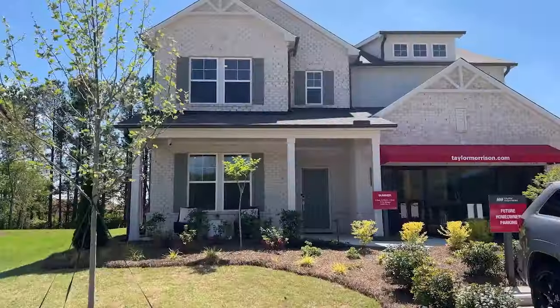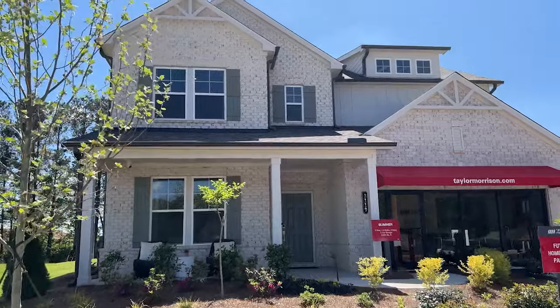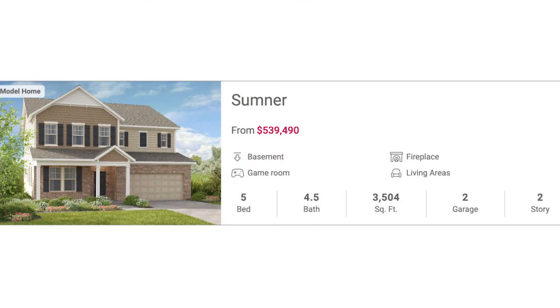Yes, there are the same floor plans as Alcovey Creek, but you're getting a similar price. But again, I think the location is what's really drawing people in. Also, they've got a model home of their biggest floor plan, which you do not have access to in Alcovey Creek or other Taylor Morrison communities. So if you want to check out the Sumner, which is their best selling floor plan, their biggest floor plan, that's a 5-bedroom, then you need to check it out.